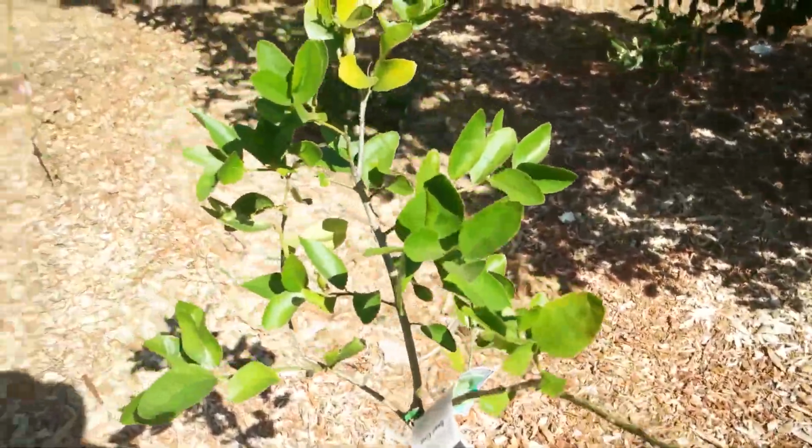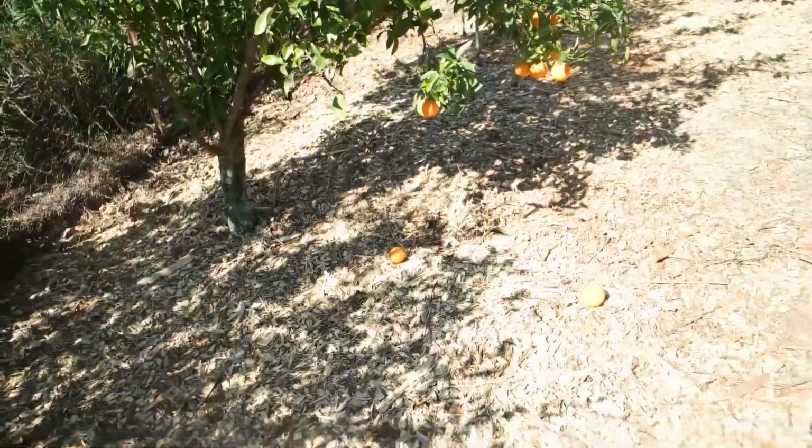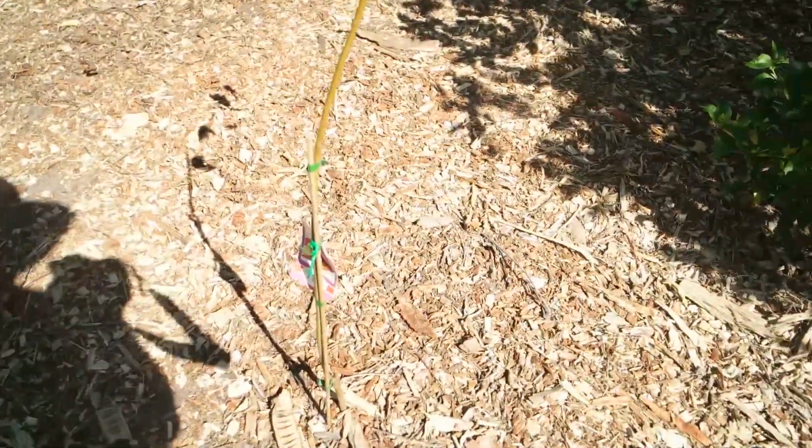Tahitian lime, one there. Didn't get many mandarins off this one. Yellow one, fair bit. Got to pick up those guys. That's a plum.